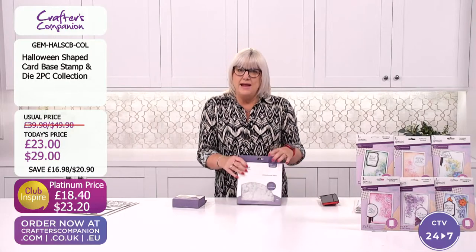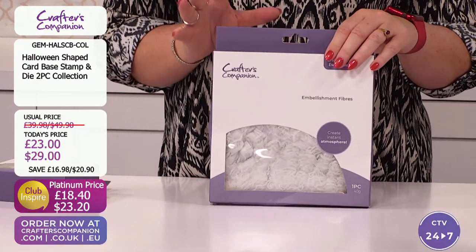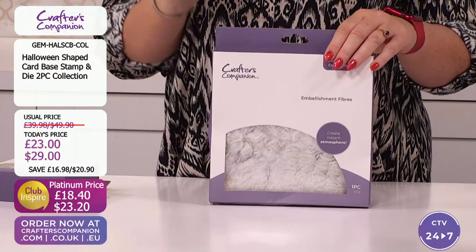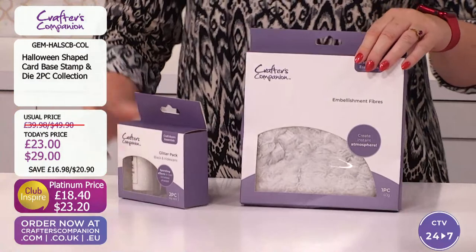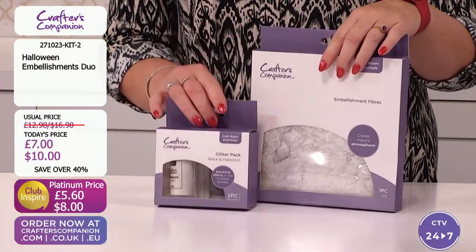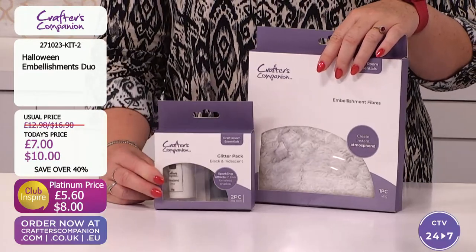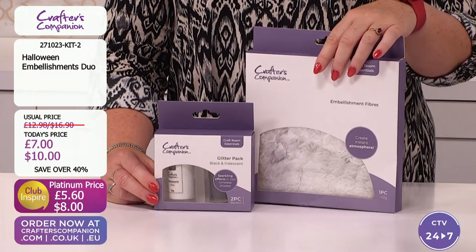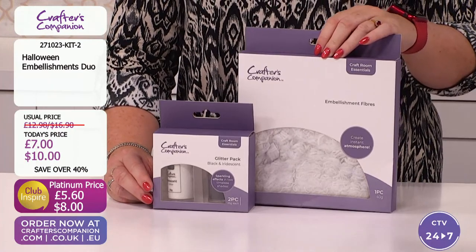Now, if you love your Halloween and you love your embellishments, we do have some amazing bits for you. I love these. These fibres are like nothing I've ever seen before. They're just a fabulous way of adding lots of different detail into something, and they're absolutely great. You've also got some glitters in this pack as well. So for both of these, your fibres and your glitters in black and clear are £7 or £10, which is amazing. What a good saving that is. Platinum price, £5.60 or £8.